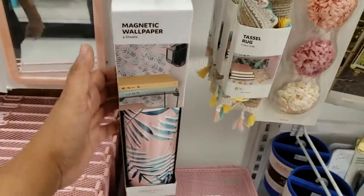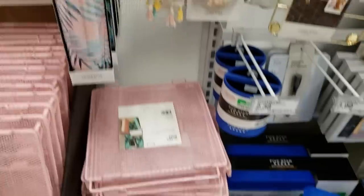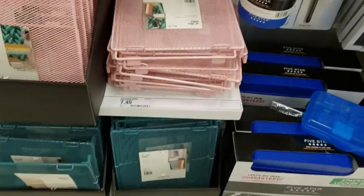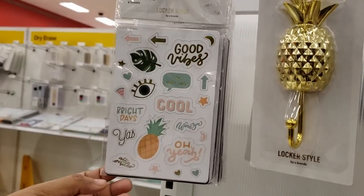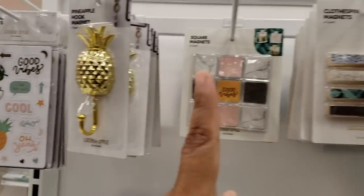And more wallpaper is $9. And all these are going to be $7.50 down here. Pineapple hook is $5. And they do have magnets for $3.50. And those are going to be $4.